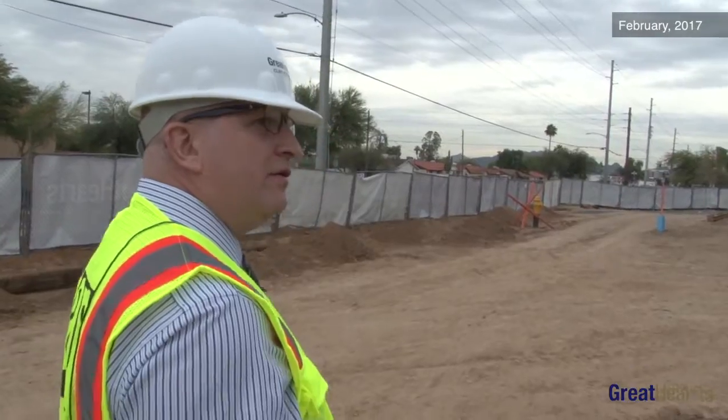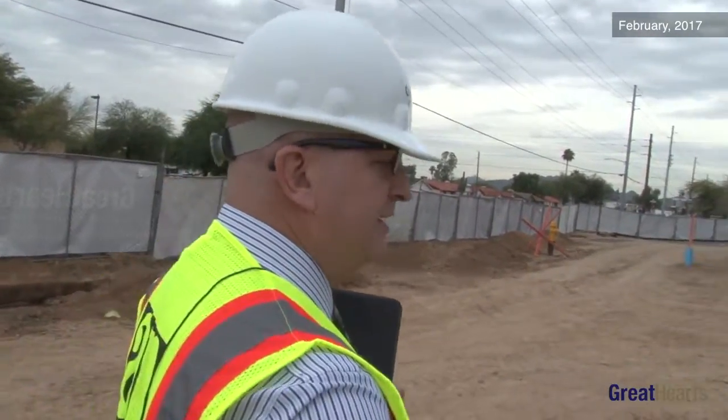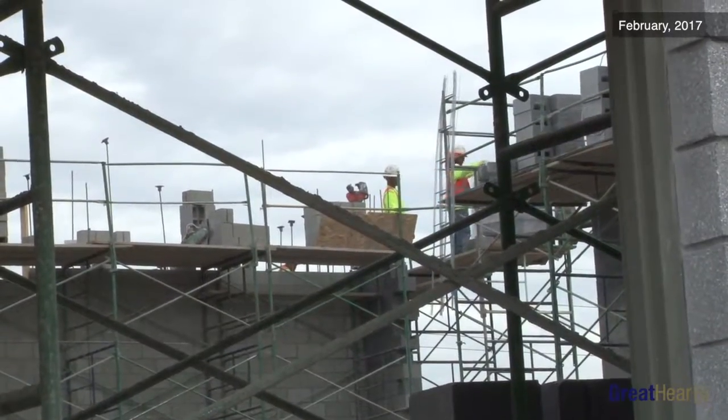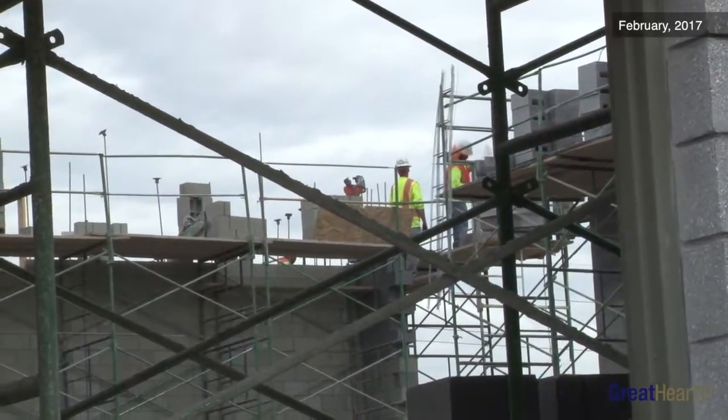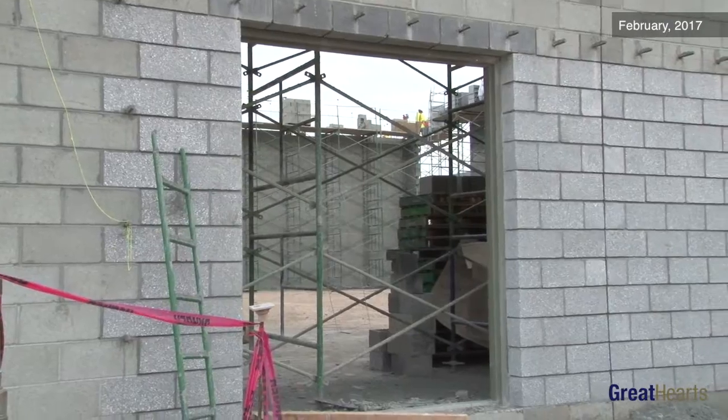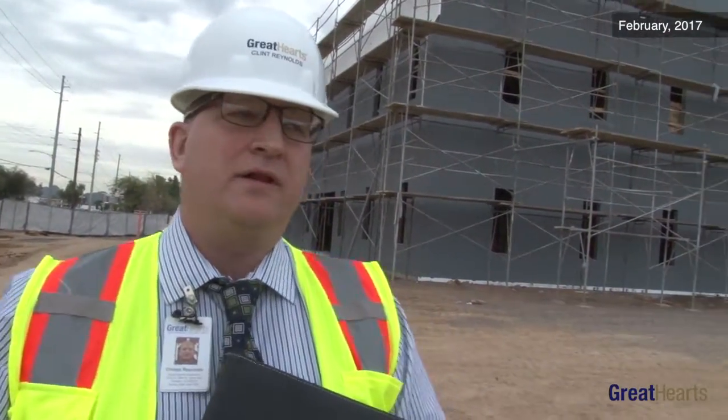Prior, the gym was rotated at 90 degrees, which caused the courtyards to be quite small. Now we've rotated the gym at 90, so it makes the courtyards on either side much bigger, and it gives a lot more room. And it also defines the prep school from the Archway school a lot more.